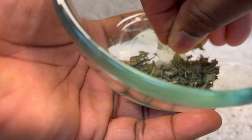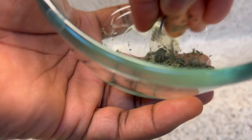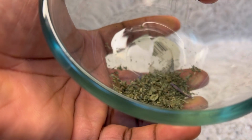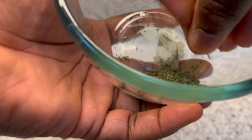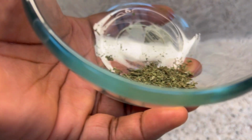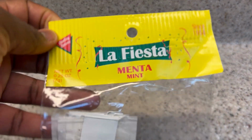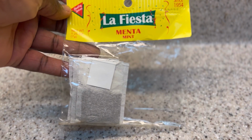Mint improves the blood circulation in the scalp, and this will help you grow new healthy hair. Mint also helps in preventing hair loss and hair shedding, and it can treat your scalp from dandruff. Mint can also prevent dry scalp. It can help you treat head lice. So if you're someone who experiences a lot of head lice or dandruff, you can add mint to your hair care regimen.